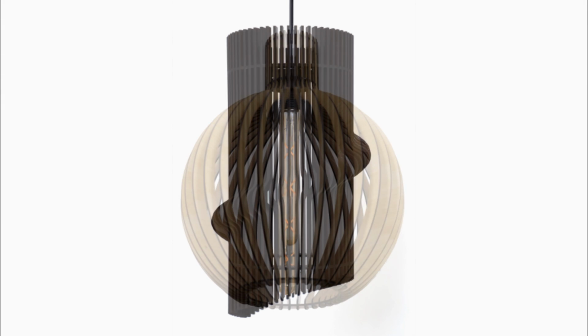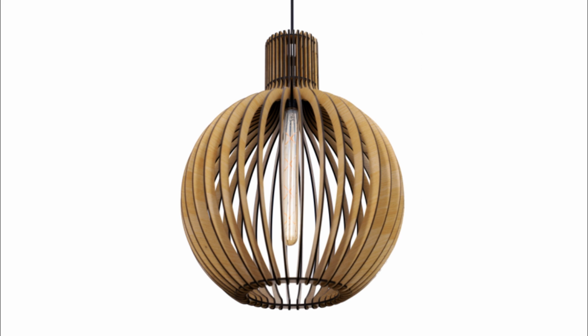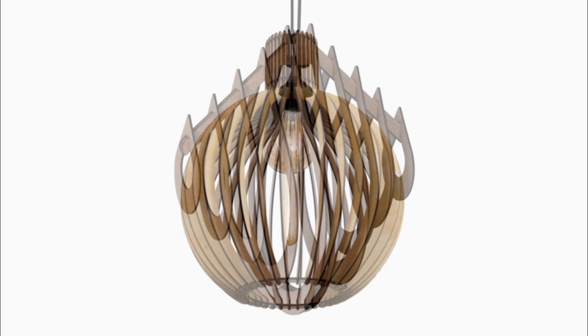With the right type, placement, and installation, you can create a unique and dynamic look in your home.